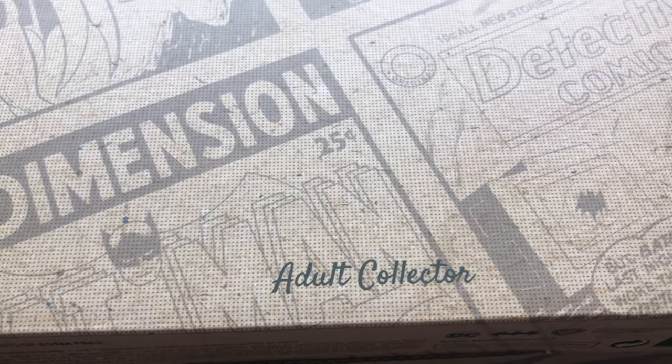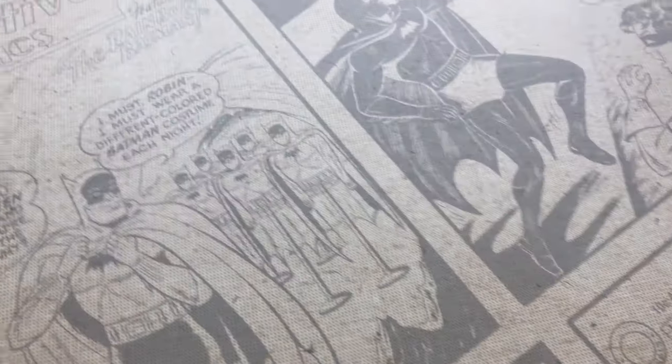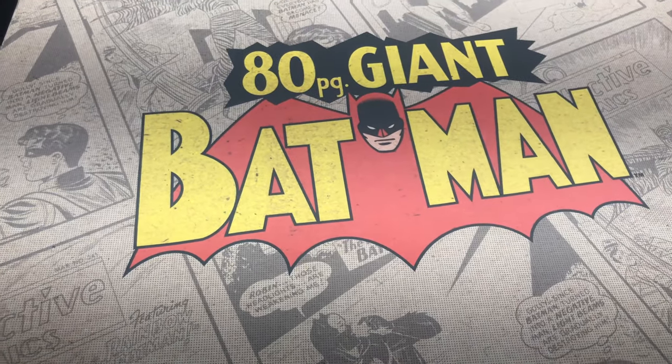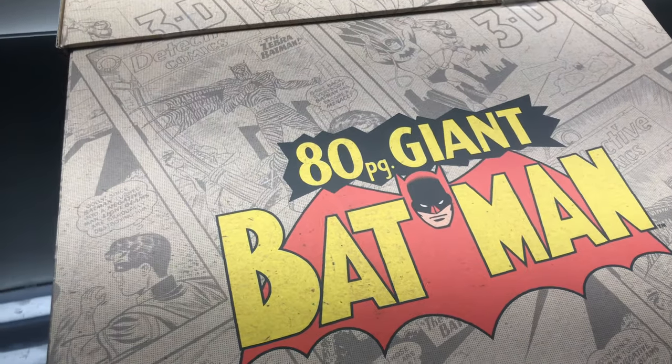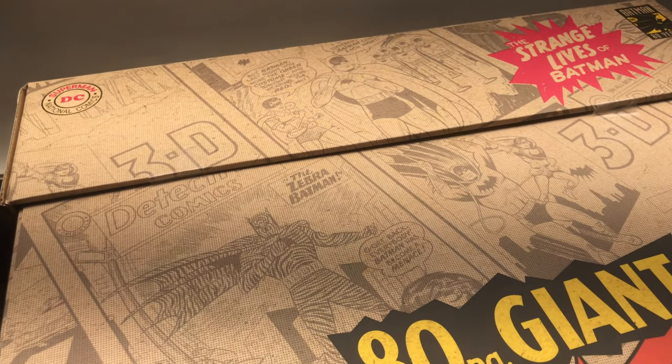On the flip side, we have Adult Collector with the Mattel logo and the warning, don't put anything in this box in your mouth. It's a choking hazard, of course. We have an 80-page giant Batman, full color, on this old-fashioned newsprint. Let's open this up and take a better look inside.